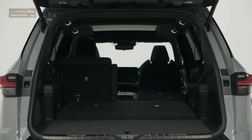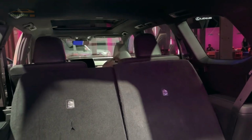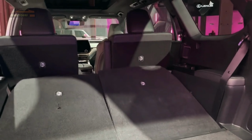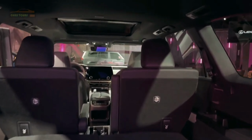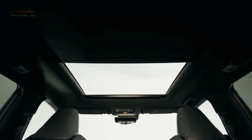We don't have a full list of the TX's standard and optional features yet, but we expect to see plenty of convenience and luxury items on the list, including a panoramic sunroof, leather upholstery, heated and cooled seats, and perhaps even massage for those in the front.